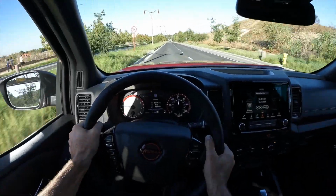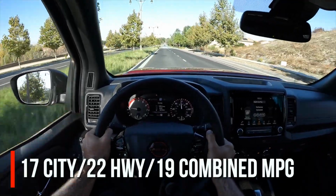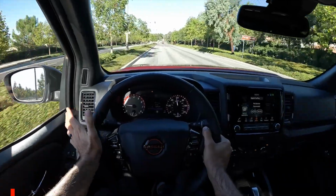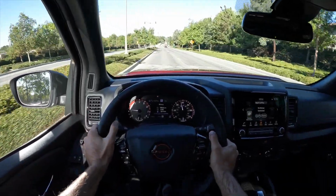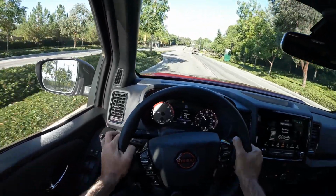The fuel economy rating is 17 city, 22 highway, and 19 combined. Not the best in the segment, but also not terrible. It's kind of right on par with the Toyota Tacoma. It's actually 1 combined MPG lower than the Tacoma.